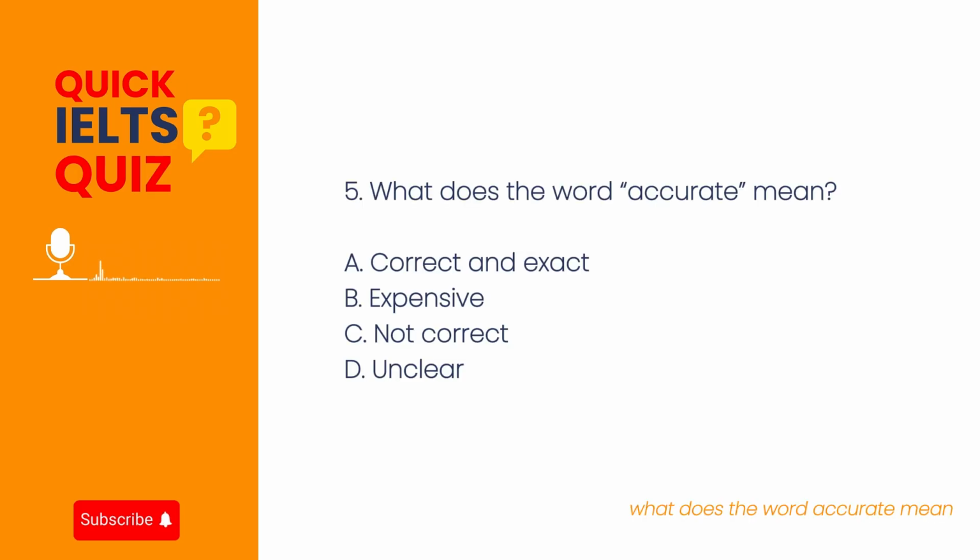What does the word accurate mean? A. Correct and exact. B. Expensive. C. Not correct. D. Unclear. You have 5 seconds to think.